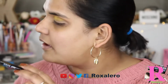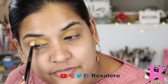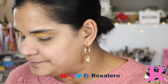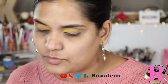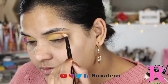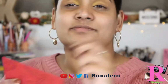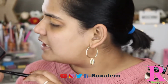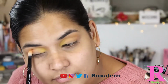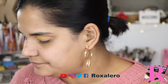There's a beautiful peachy shade called Star, and I want to tuck that into the other half of my crease just to help blend the yellow shade a little bit better. And in case any of you guys are wondering, this is the Wayne Goss number 17, and it's a beautiful crease brush. Okay, now I'm going to go into this shade called Flare. It's a beautiful orange color. I'm going to pack that on where I laid down that first color called Star.